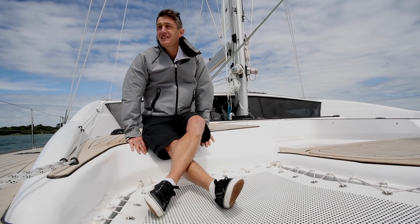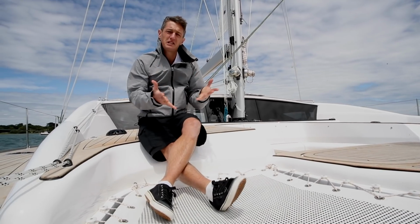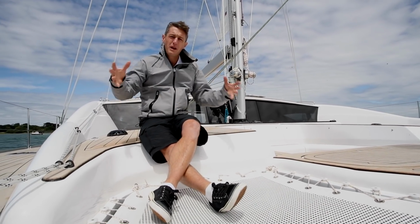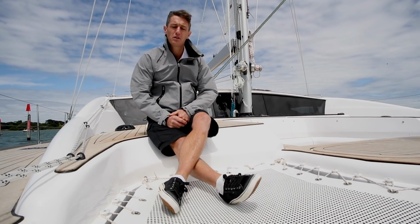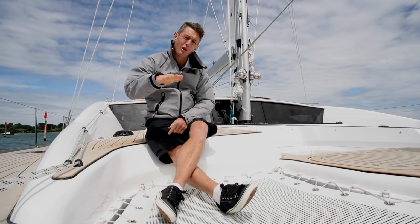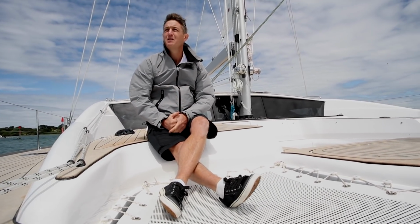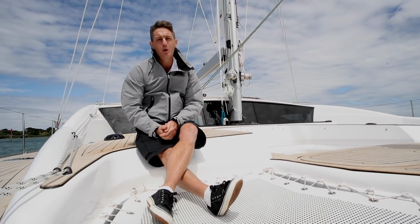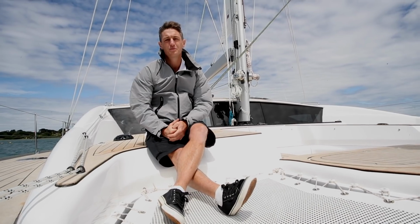The catamaran market is still booming, has been for the last 10 years, but it's segregated really into the big voluminous mass production type cats, or more performance, where you try and keep the weight right down and you get a more lightweight performing cat. But where do you turn to if you want something more akin to a Bluewater monohull?